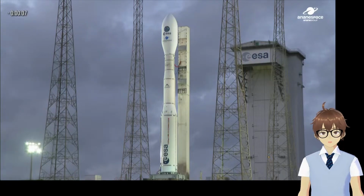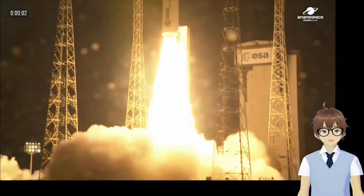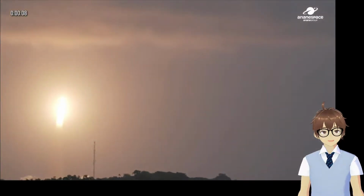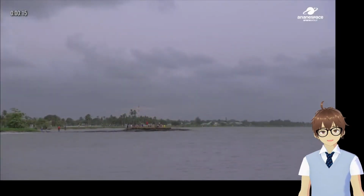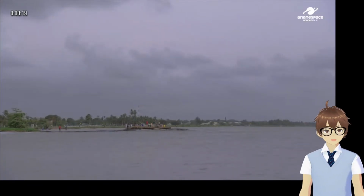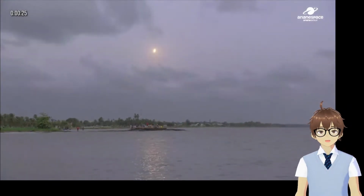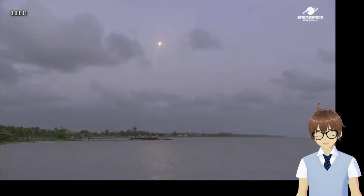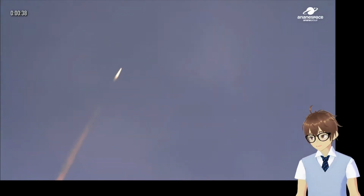9, 8, 7, 6, 5, 4, 3, 2, 1. Ignition, and we have liftoff, and it has already cleared the launch pad tower from the Vega launch site, the ELV. We have confirmed liftoff from Kourou, from the Guiana Space Center. It looks like it's rocketing ahead and already going through the cloud overcast. And now we have seen it bank around, and by now it's almost going into Mach 1, breaking the sound barrier.